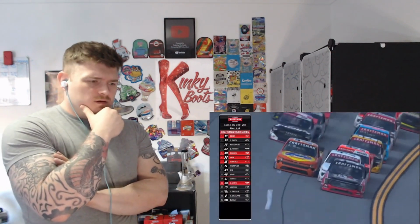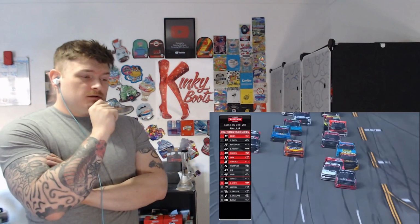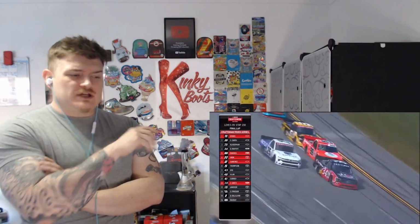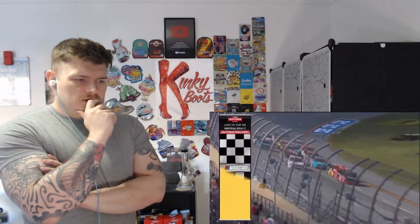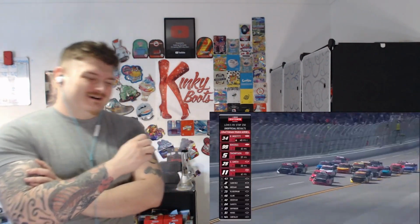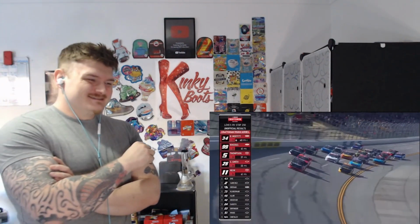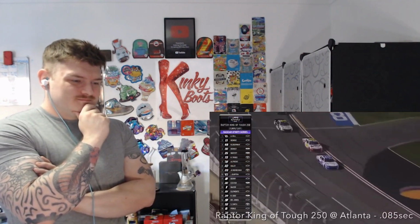Chandler Smith pushing the 34. The slightest miscalculation. He takes a look to the outside. Ben Rhodes takes a look to the inside. He hangs on, continues to push. Brett Moffitt. Whoa. At Talladega. Wow. Incredible.